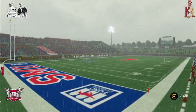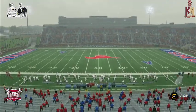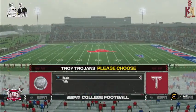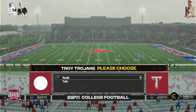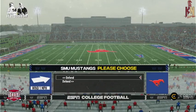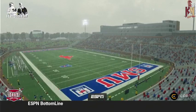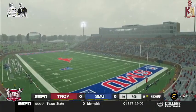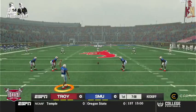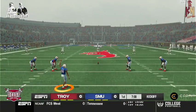We're live in Gerald J. Ford Stadium, the setting for this incredible matchup coming up. The kicker's got the ball set up, and we're ready to get this thing started.